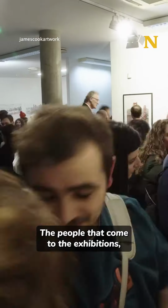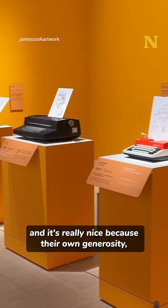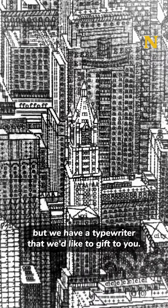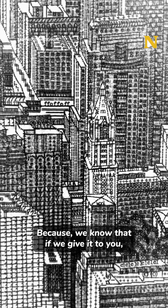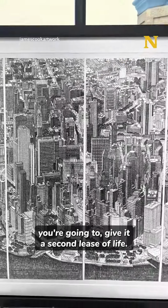The people that come to the exhibitions, they'll turn up to see the work, but they'll bring with them a typewriter. And it's really nice because out of their own generosity, they'll say, well, obviously we've come to see your work, but we have a typewriter that we'd like to give to you because we know that if we give it to you, you're going to give it a second lease of life.